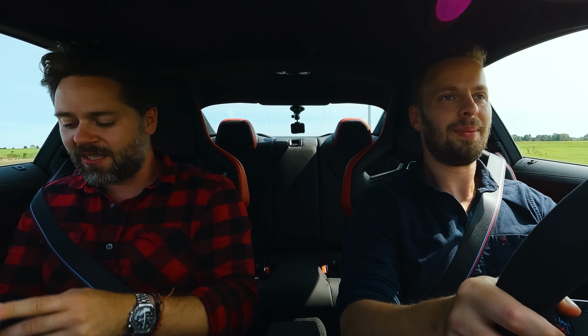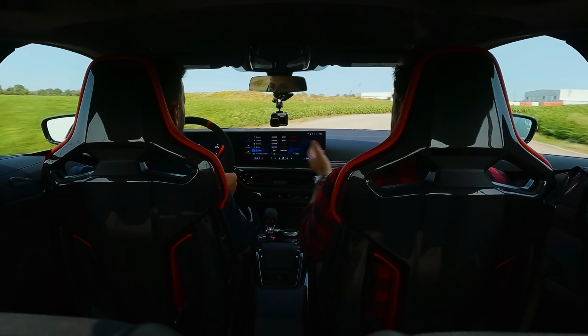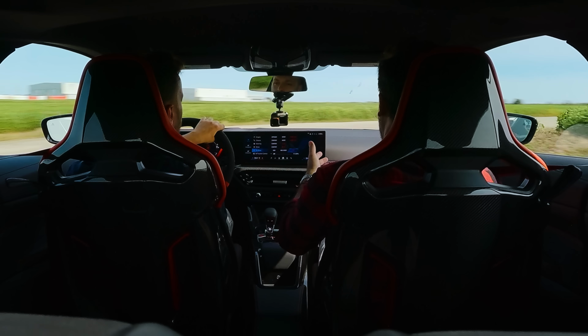Okay, so the M4 CSL, 1:08.64 on the Cup 2Rs. It's a lighter car, otherwise the same. The all-wheel drive obviously gave it a huge advantage in terms of coming out of the corners. But you can just turn it off.